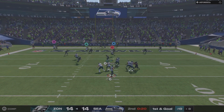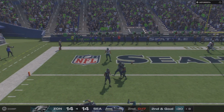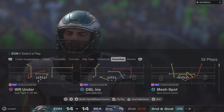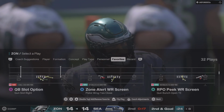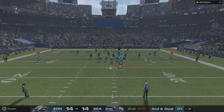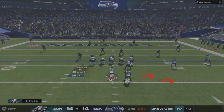Play action. Here's Hurts. And that is incomplete. So 17 seconds now on the clock here. My first thought is surprise because that's one of the better tight ends around, and I've seen him pull in balls like this before. But how about a little credit to the defense forcing that incompletion?